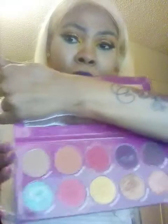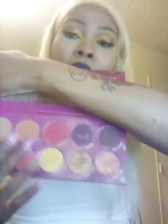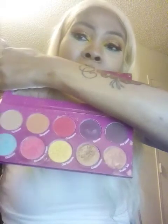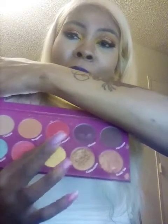All of them. I fell in love with this the first time my friend showed it to me, and I was like, I've got to get that. I don't care what else is out there, I'm getting that. Now these shades are super pigmented. I don't know if you want to see that well. Yeah, like my camera's crap. That is a heart attack waiting to happen.